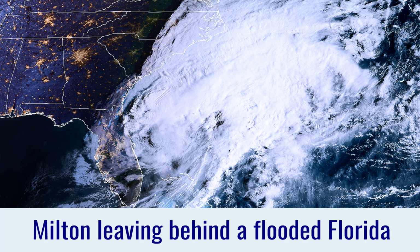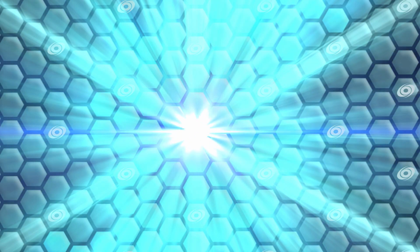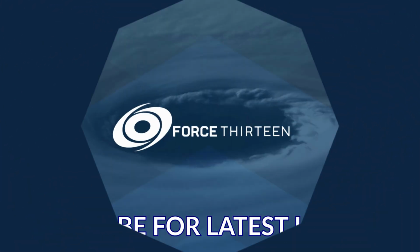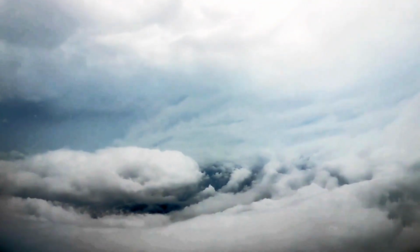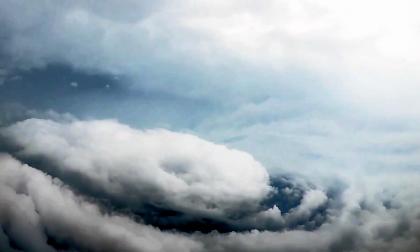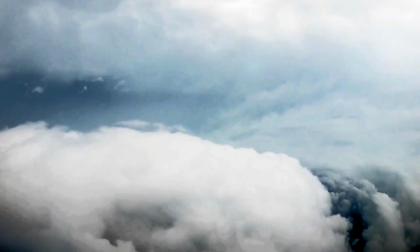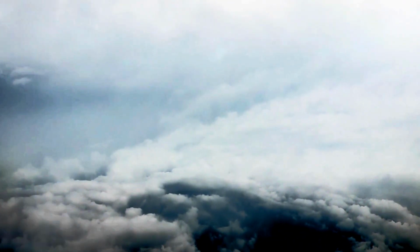Hurricane Milton leaving behind a flooded Florida. Here is how the storm looked yesterday on recon flights. Whilst it was still a formidable Category 4, it ended up making landfall with winds of around 115 miles per hour, Category 3, and moved inland, producing huge amounts of rain on its northern side over the Tampa Bay area, and lots of lightning as well.